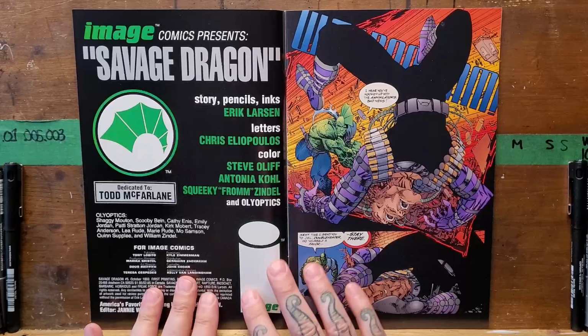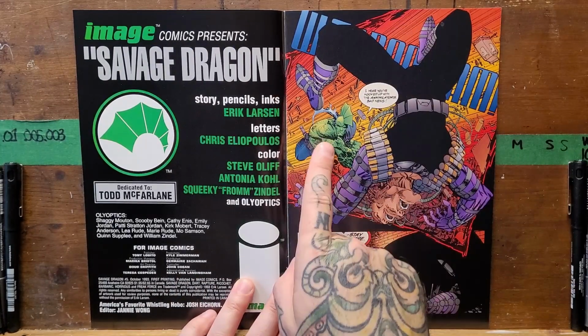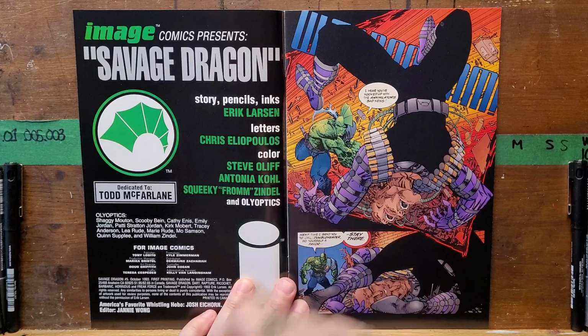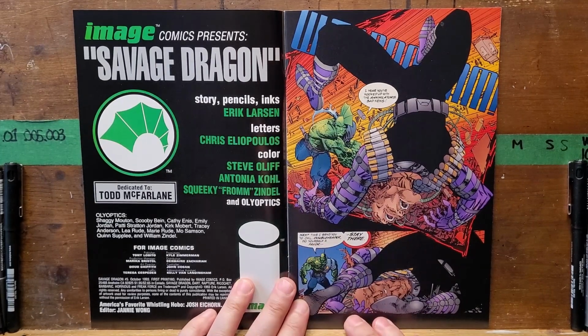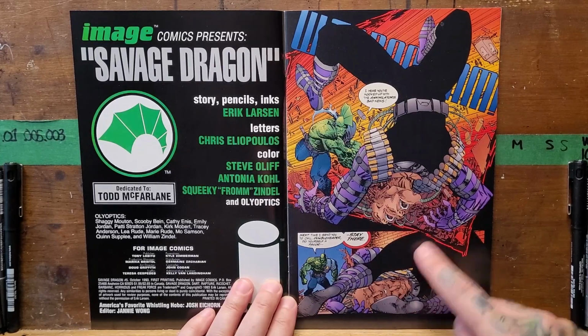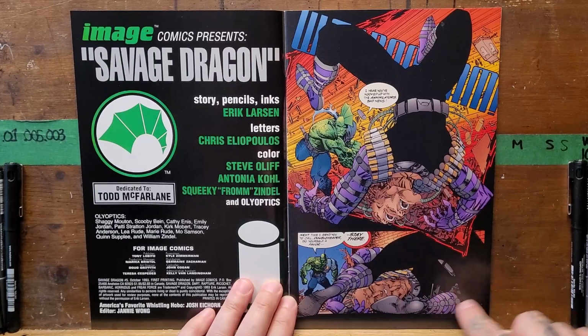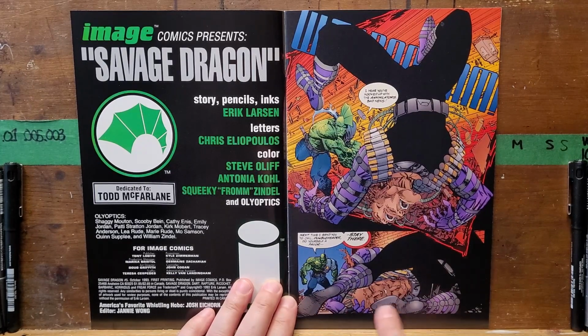Let's have a look inside. It starts off with a great shot, not quite a splash page, of Savage Dragon beating the crap out of a guy. Double Header, that's effectively his name. I think the way he's folded over here is really clever, with the butt and the legs in the foreground and the rest of his body in the middle ground. That's a really cool shot, and hard to pull off, getting the right elements of the face between the legs so you still understand what's going on.